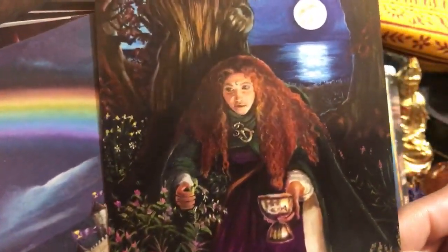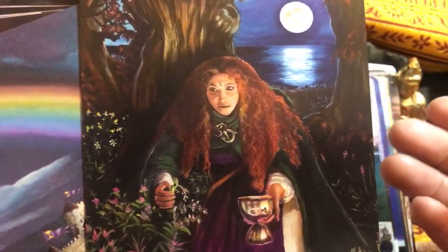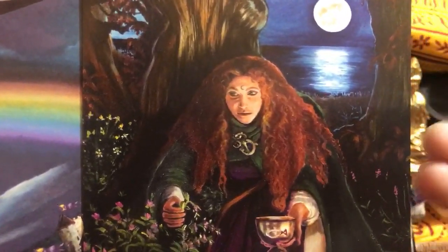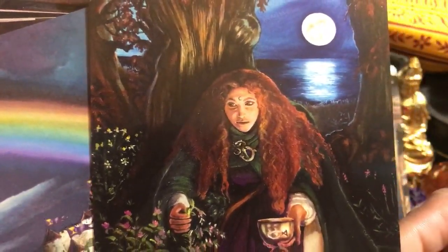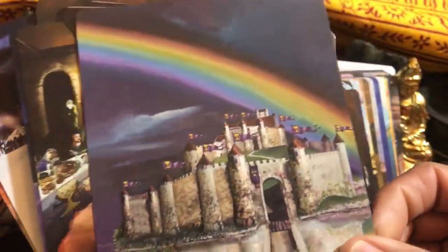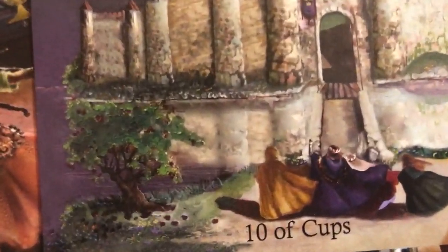And even though she's a princess, which in most cases denotes a young maiden, I just get this sense of an ancient soul, and she's gathering herbs for something or another. Look at that beautiful rainbow after the storm.